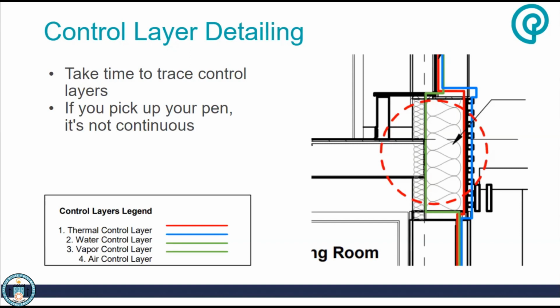And I'll mention too that when we're looking at hydrothermal analysis, there are two major modes of failure: wood rot and mold growth, right? Those are two separate things, which is important to keep in mind. Wood rot is the sheathing starting to rot, which is a structural problem. Mold growth is an indoor air quality problem, right? It's mold that you could absorb into your lungs.